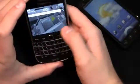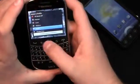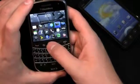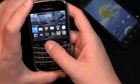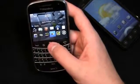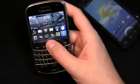And you have search over here as well. You can easily search the device, and then you have your profiles where you can turn on normal or loud. So again, not a lot's changed, but out of the box, just to talk about some of the Sprint programs here, go into media. You can see you get Sprint Radio, NASCAR Sprint Cup Mobile, Sprint TV and Movies, Sprint Football Live, Music Plus, and then Slacker Radio as well.